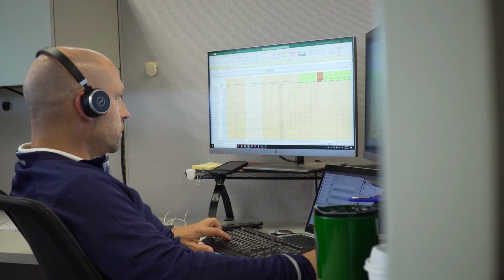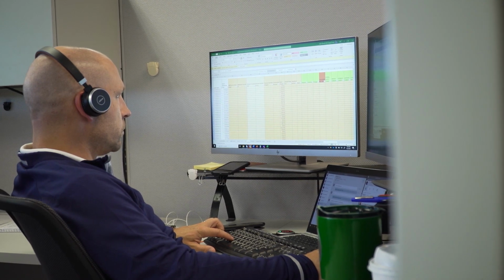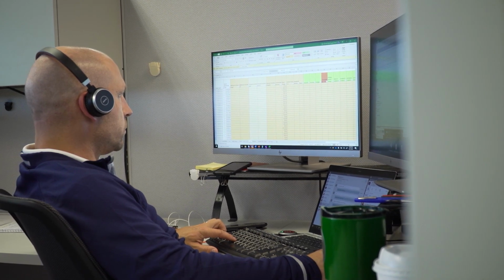We have a toolkit of around 30 items that we are constantly needing to evaluate. And doing so can be limited by time, resources, availability of the data, and customer cooperation.